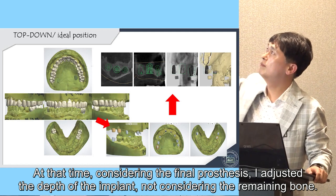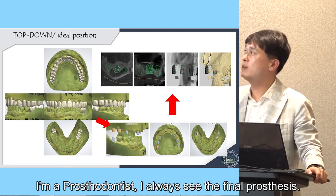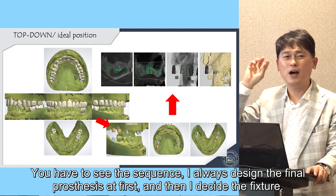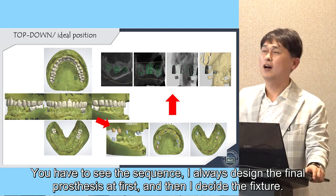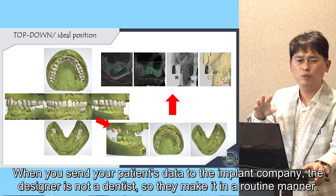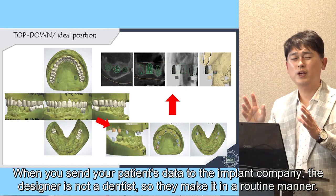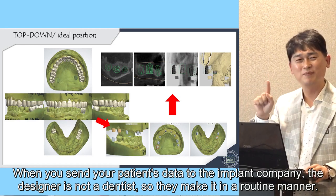Not considering the remaining bone. I'm a prosthodontist. I always see the final prosthesis. You have to see the sequence. I always design the final prosthesis first, and then I decide the implant position. So when you send your patient data to the implant company, the designer is not a dentist, so they make it in a routine manner.